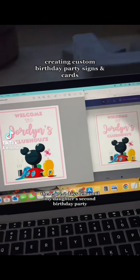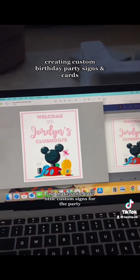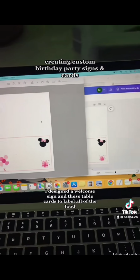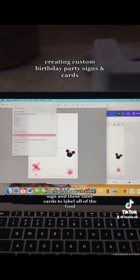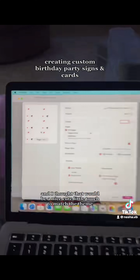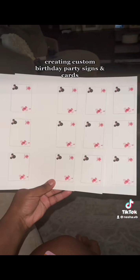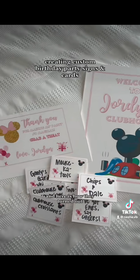There are 2 days left until my daughter's second birthday party, so I decided to get on Canva and make some cute little custom signs for the party. I designed a welcome sign and these table cards to label all of the food, and I thought that would be a nice cute little touch to match the theme. I printed them out on cardstock that I already had here at home, and here is how they turned out. Such a cute little touch.